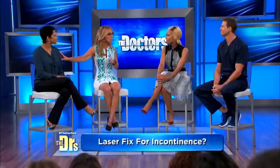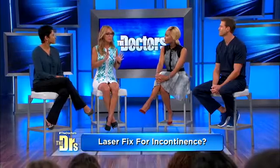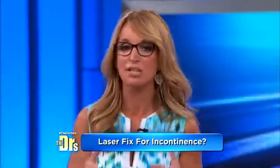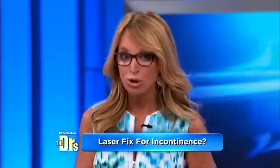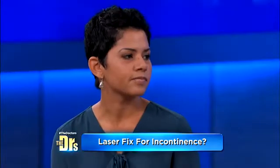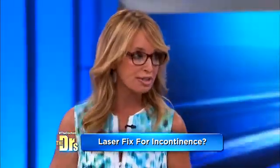So right. She's saying something really important. There's a difference between stress incontinence, which is leakage when you cough, laugh, sneeze, jump, run, or urge incontinence, which is when you get the urge, urine just leaks out. There are two different kinds, and this procedure actually helped her urgency as well as her stress incontinence.